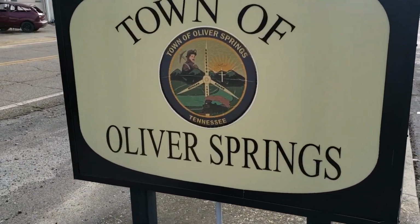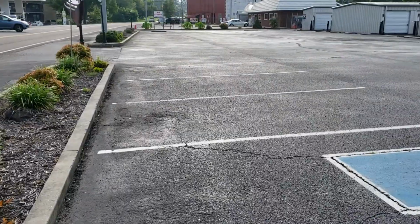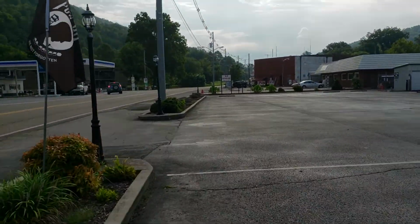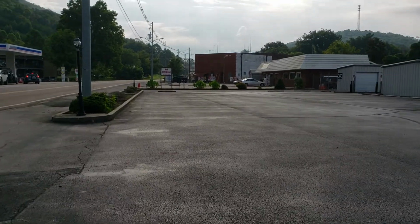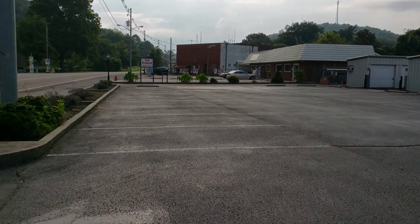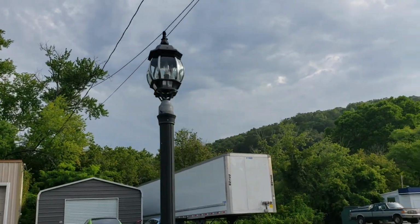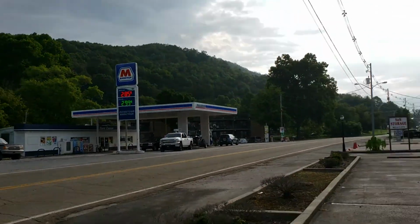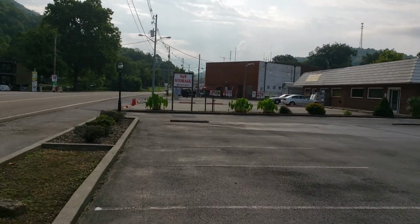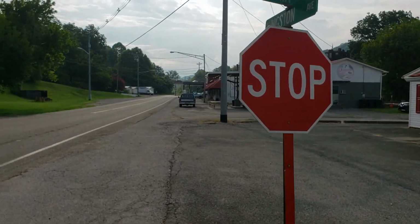As you can see on the sign here, something else kind of cool about Oliver Springs, or Ollie Springs as I like to call it, is that it actually has one of the few wind turbine systems that I've seen in Tennessee. I know they're real common in the Midwest, but I'd never really seen them in Tennessee. Right up on that mountain, you can't see it from here, but if you're driving in from Harriman, you can see it. There are wind turbines, which is pretty neat.